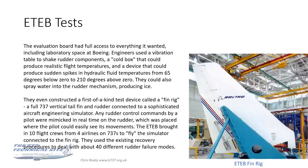They even constructed a first of a kind test device called a fin rig, which you can see in the photo there. This is a full 737 vertical tail fin and rudder connected to a sophisticated aircraft engineering simulator. Any rudder control commands by a pilot were mimicked in real time on the rudder, which was placed where the pilot could easily see its movements. The board brought in 10 flight crews from four airlines on the 737 to fly this sim connected to the fin rig. They used the existing recovery procedures to deal with about 40 different rudder failure modes. So really, it was an incredibly thorough process.